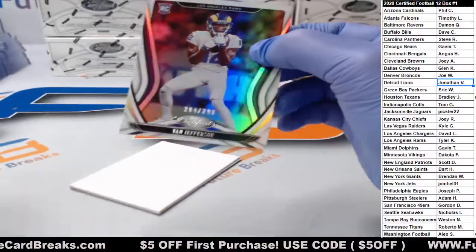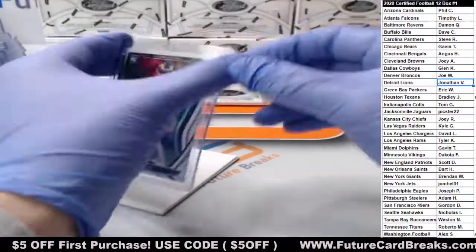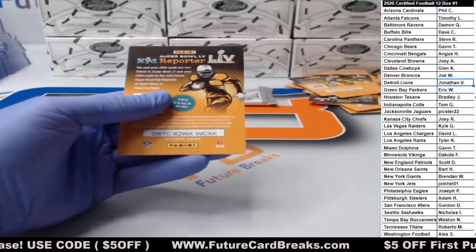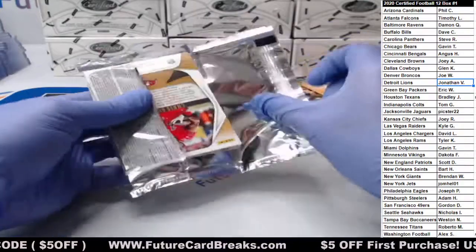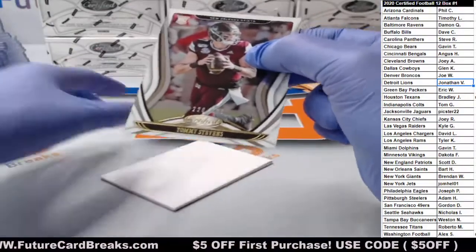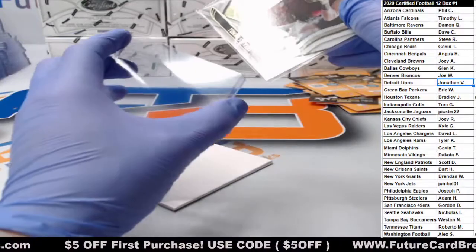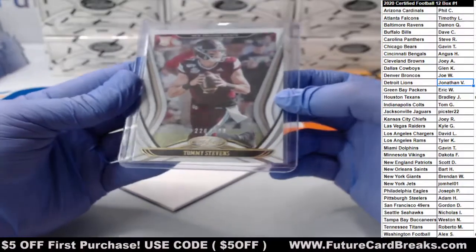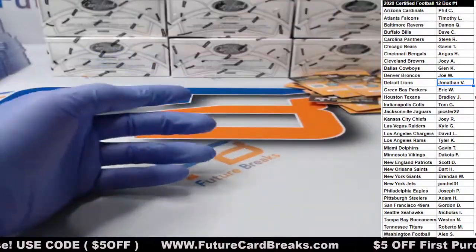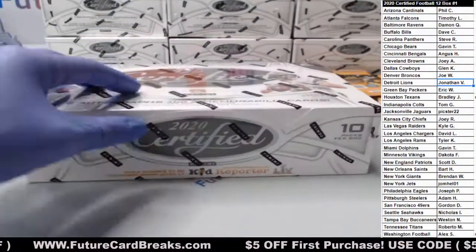Van Jefferson to 299. And Tommy Stevens for the Saints. They still got the college on a lot of these numbered cards. Buccaneers had a like a hit every box so far.